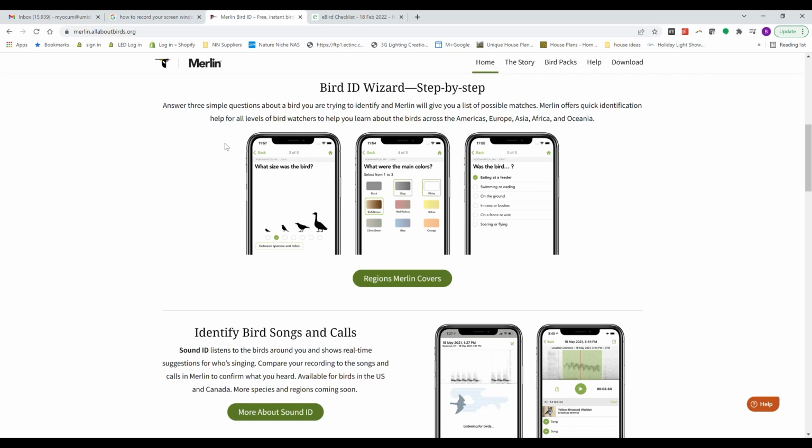So it asks for the general size of the bird compared to some standard things like sparrows and robins, crows, or a goose. It asks about the main colors, and you can choose up to 3 that you're seeing on your mystery bird. And then it asks about its behavior. What was it doing? Was it at a feeder, on the ground, or up in the trees?